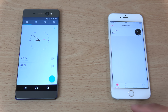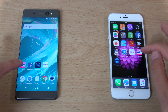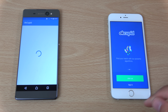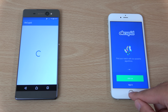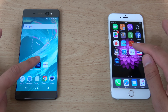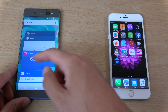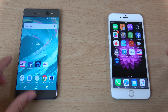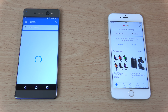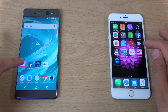And this is Android Marshmallow with Sony's skin on top, which you can see is starting to fall behind a little bit. Oh, so it didn't even respond to my touch then. Go. But when it does, it is brutally fast. The iPhone.